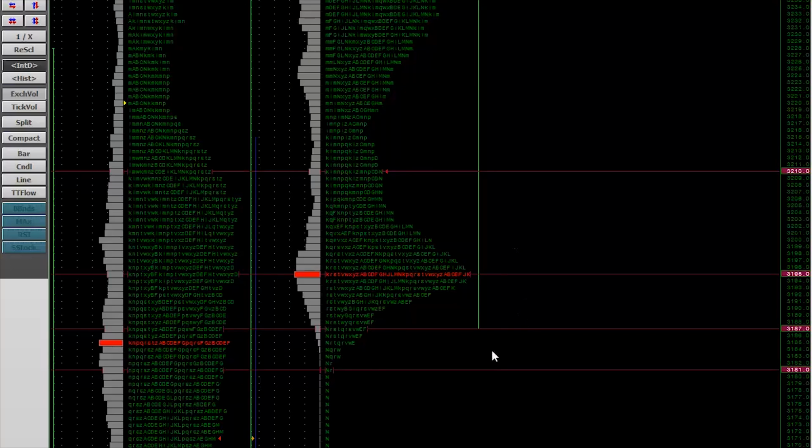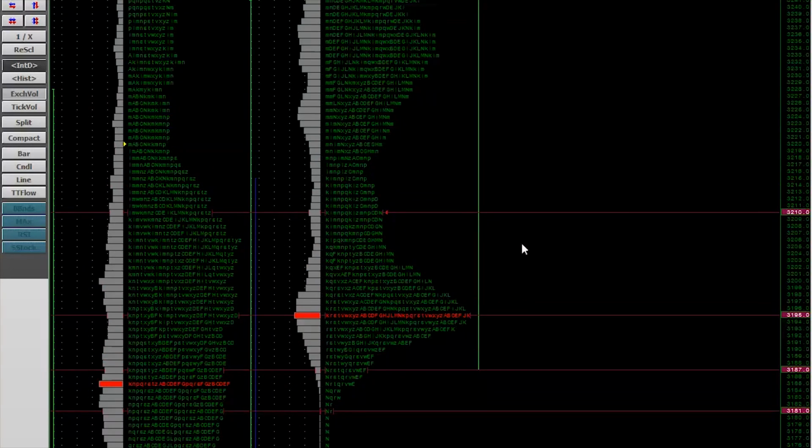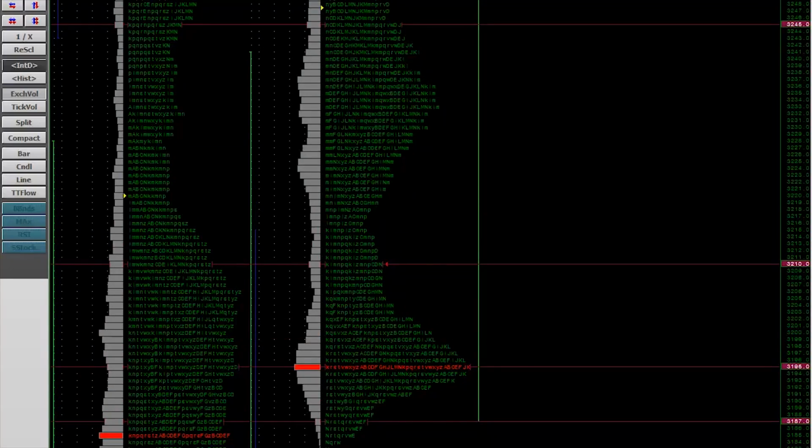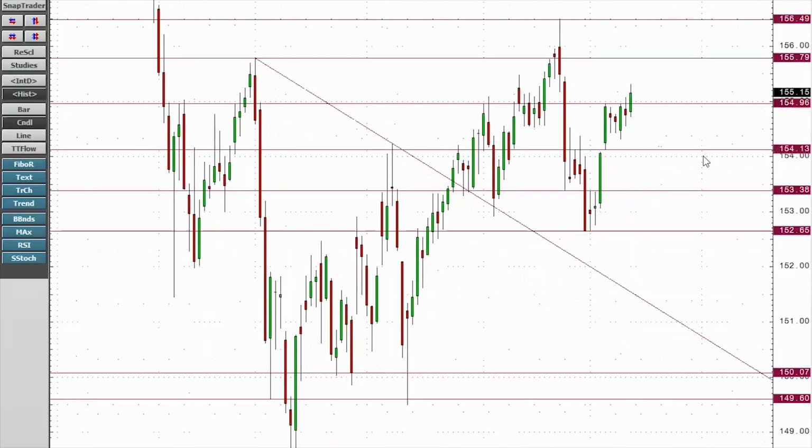Ultimately, if we do get below there early on in the week, I think there's probably someone in the market that really needs to sell, and in which case we could start building a bit of a trend. So do bear that in mind moving forward in the week. Moving over to the Bunds now, just really quickly before we close this up.